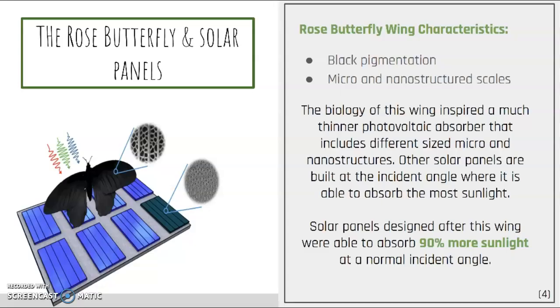The first example we will look at is the rose butterfly and solar panels. The solar-absorbing wings of the rose butterfly have inspired scientists to mimic this in solar panels. A study published in Science Advances says this butterfly has black, pigmented wings that are made of micro and nano-structured scales. These different sized scales help absorb sunlight at many different angles. The biology of this wing inspired a much thinner solar panel that includes different sized micro and nanostructures.